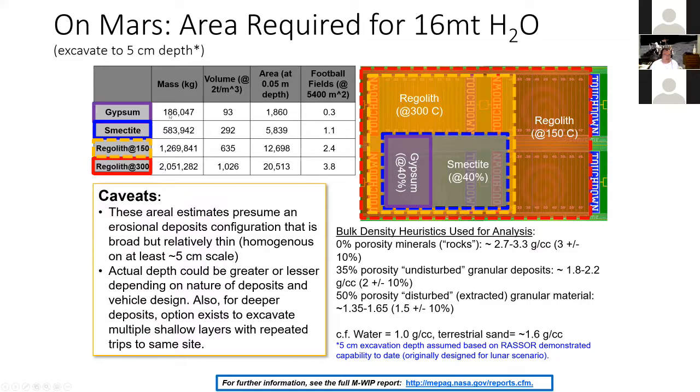But anyway, if you go for the clays, let's say smectite, then you only need to collect about 500,000 kilograms. Or if you want to go for hydrated minerals, such as gypsum, which is about 20% water by mass, you only need 186,000 kilograms. So that's a factor of 10 less material you have to collect if you go after the gypsum. Not bad. So if you can find gypsum, that means you have to excavate far less.